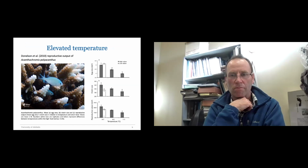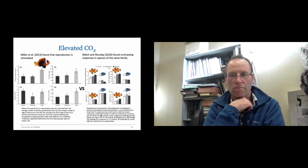Donaldson found that the spiny chromis reproductive output decreased at elevated temperature and stopped completely when combined with limited food availability. In this experiment, they had 3 different levels of temperature with 2 food regimes: an average food consumption and a minimum feeding rate. So normally we have a pattern of decrease with increased temperature, but when combined with decreased food availability, the reproduction completely stopped.